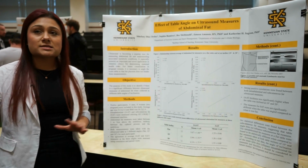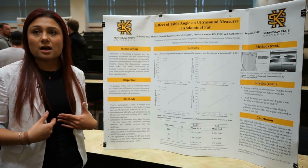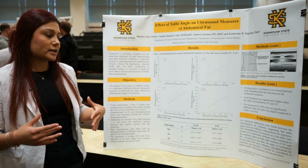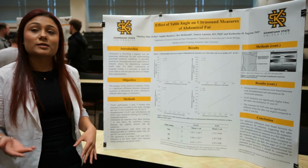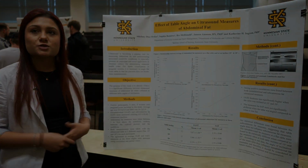One of the goals of our main study, because it's kind of like a sub-study, is to propose the use of ultrasound measurements for abdominal fat. So we're hoping that now that we know that there is a difference, the angle of the table should be taken into consideration in clinical settings or just research.